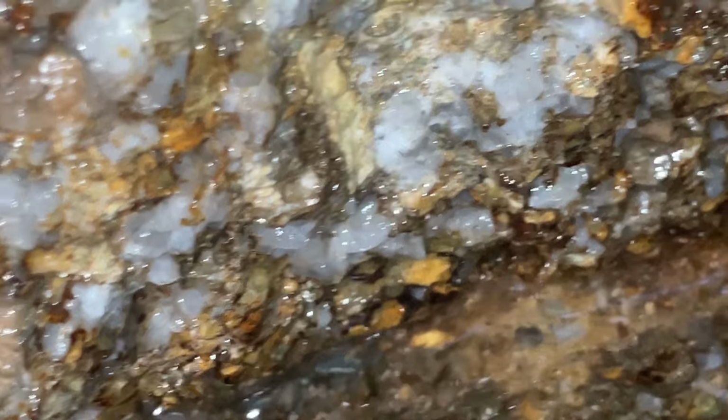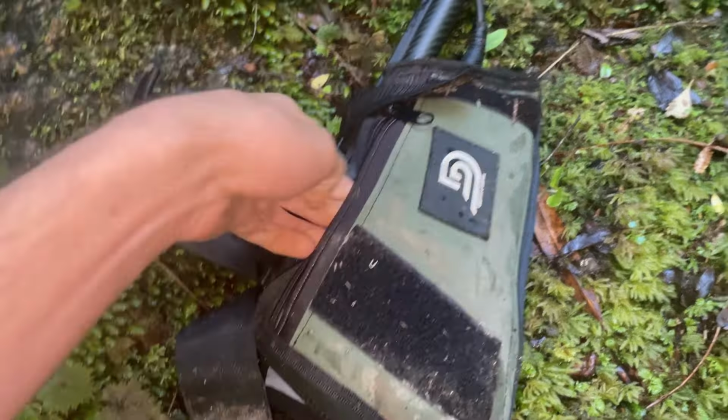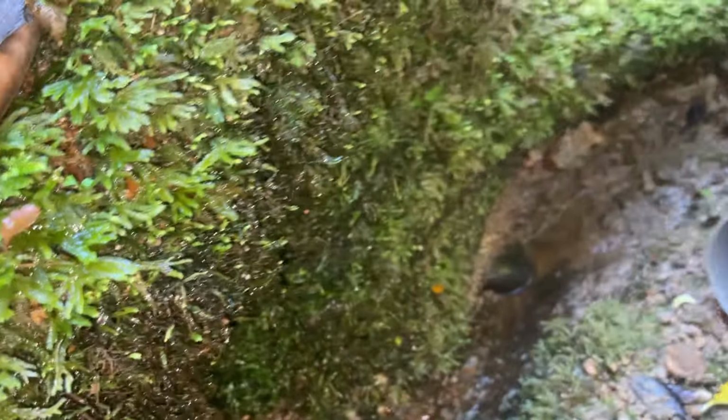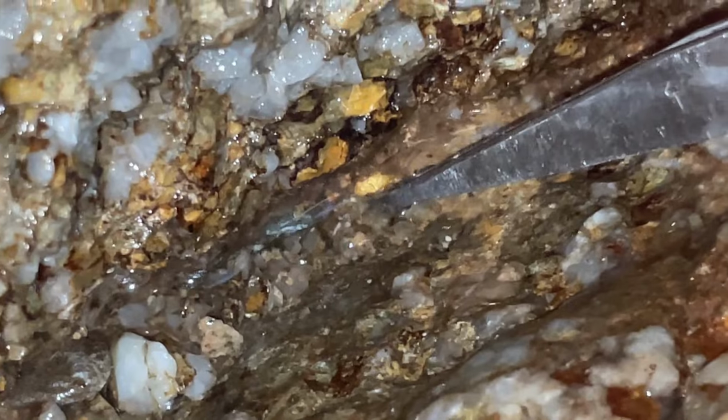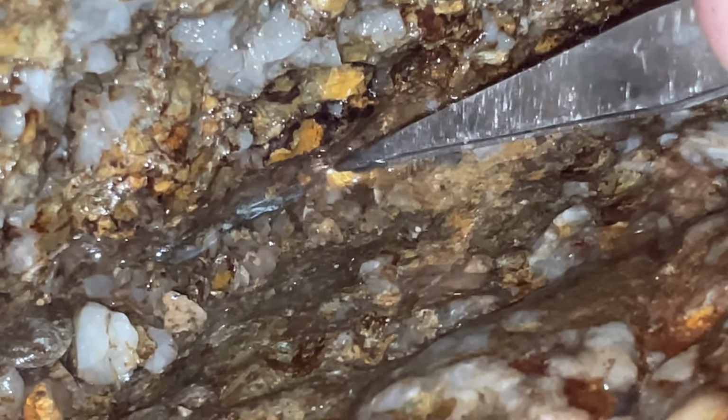Right, I'll grab the tweezers. I always keep my tweezers in my GPX battery packet. Right, do you want to grab it, Doon? Okay, is it jammed? Yeah, it's jammed in there. Don't damage it. Oh, that's good.